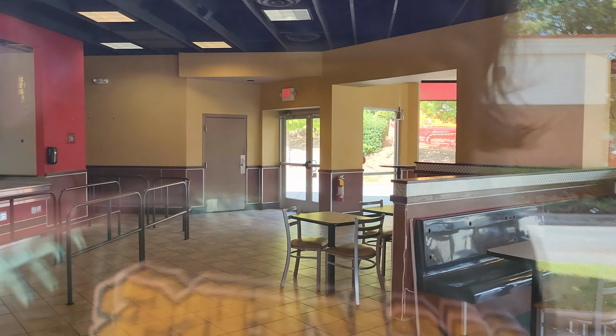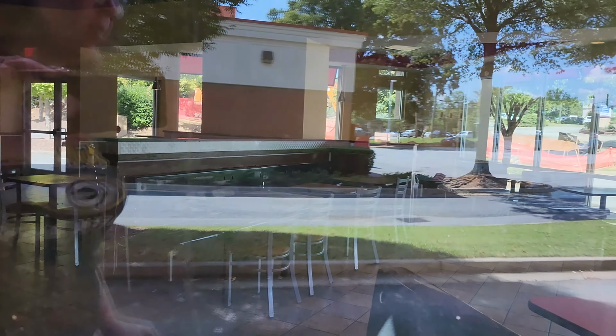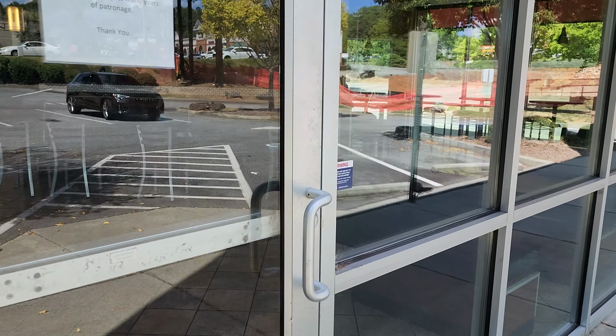So yeah, this closed up a couple months ago. Some of the stuff's still left inside. Those chairs are probably from either the 90s or 80s. The very first video that I covered for Urbex Atlanta was a Hardee's, and I actually had some of those chairs for a while.